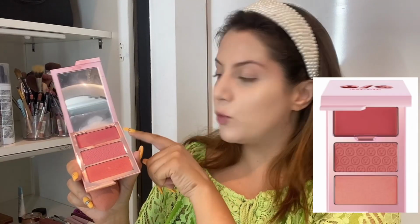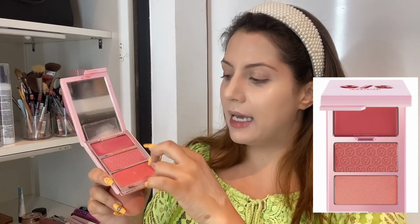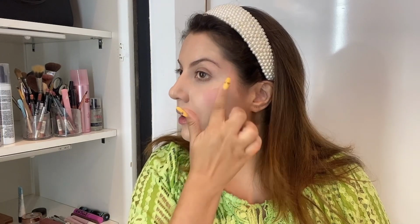I bought some skincare from One Size Beauty. One of them is the One Size Blush Palette. So this One Size palette comes with one cream blush, and what I love is कि इसपे ऐसा एक cover है, so it protects it. And then there are these two powder blushes. I've been loving the cream blush. Oops, ये बहुत ज़्यादा ले लिया मैंने. You need the tiniest amount. And then I just take 2 fingers and I'll just blend it.